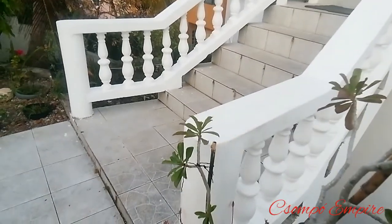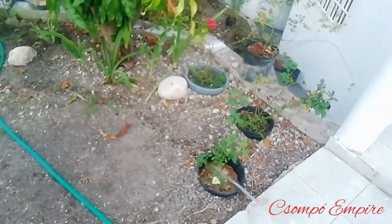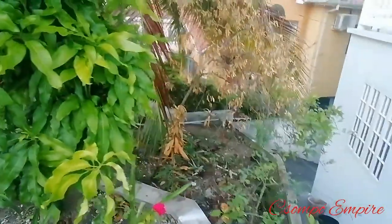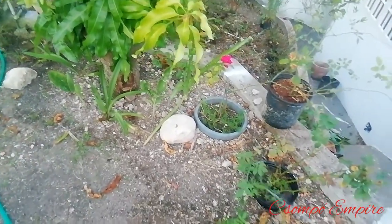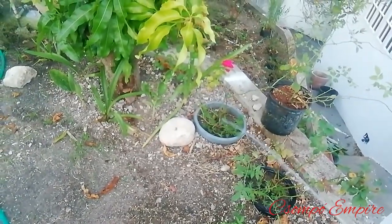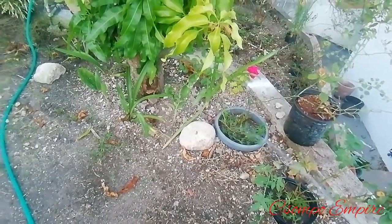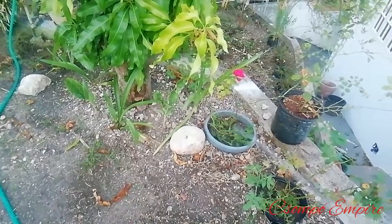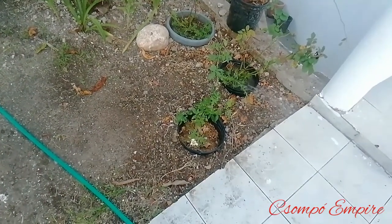When I water the plants and it flushes on the wall, I normally wash it off. So good evening guys, welcome to Csompo Empire. I'm doing a bit of watering. We did some planting today down there. Guys gotta go to church tomorrow, so I'm here doing the watering. It's hot, it's dry, so we water every other day. I've got to soak them real good because they're in pots in the ground, so the bottom is cool but the top is hot.